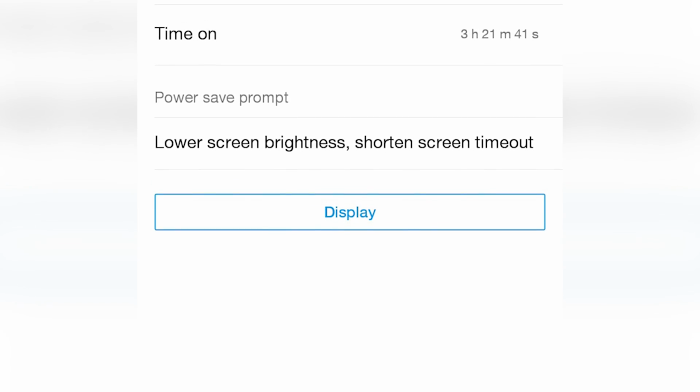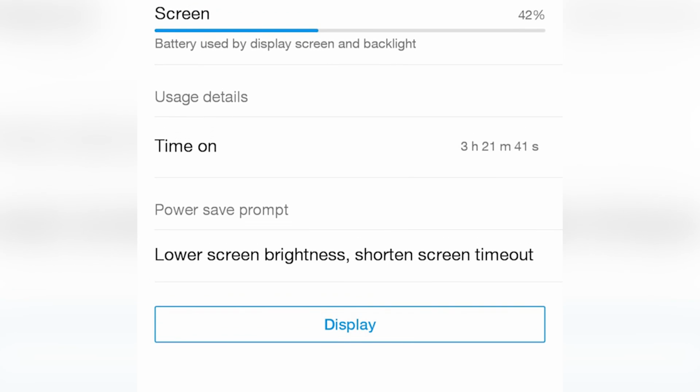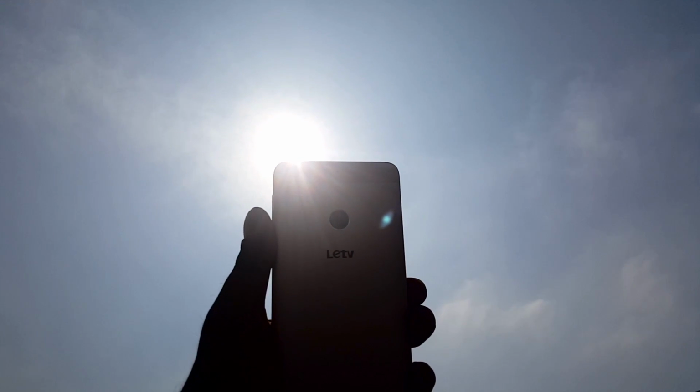Do note that the La1S has support for quick charging, and I've been able to charge it from 0 to 100 in under 2 hours, in about an hour and a half to be precise. So with that, let's talk build.